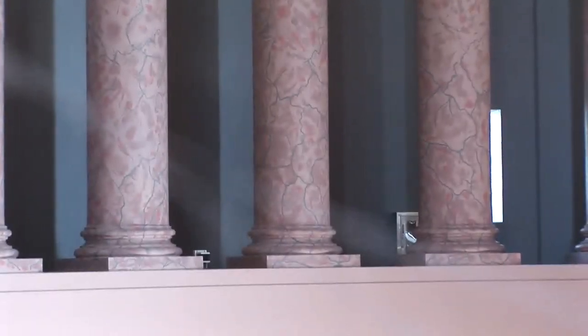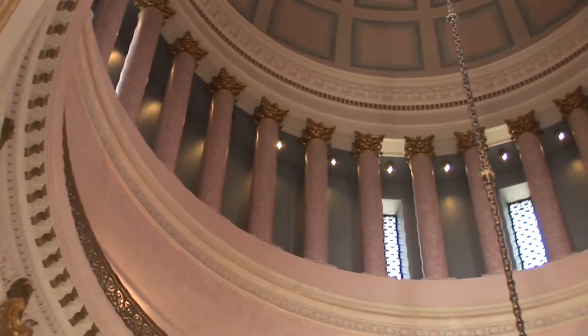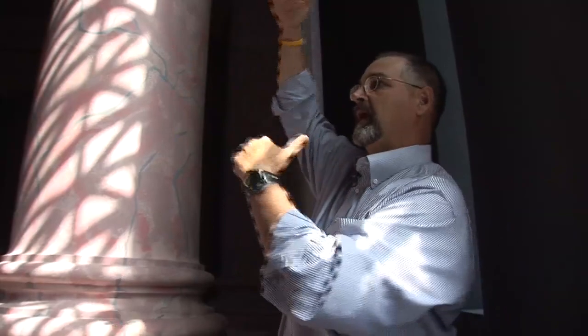In all the earthquakes, 1949, 1965, 2001, most of the damage has been in this level of the colonnade. This is, if you will, the weak link of the building. We have all the weight of the upper dome sitting on this column-like structure with the masonry buttresses or the brick buttresses. And this is the area that tends to slide back and forth.